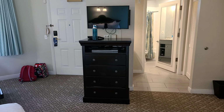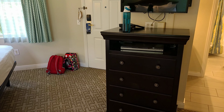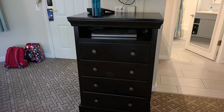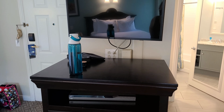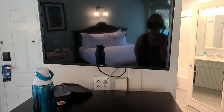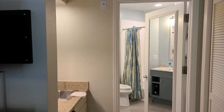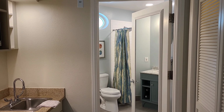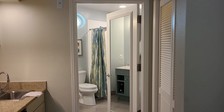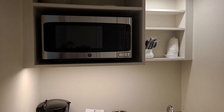Here we have a very small little dresser. I'm a little surprised at how small that is because it doesn't seem like there is much space to put your stuff. We've got a small TV, let's say for a DVD player down here. Small TV, hi! And it does look like it can swivel a bit. Now here is our bathroom, kitchenette, closet entryway. So right here you'll see the kitchenette.